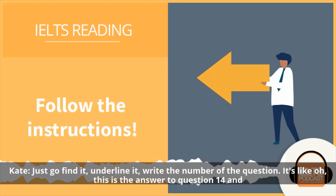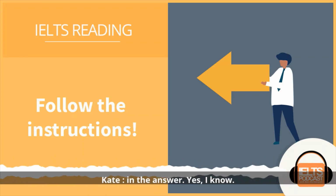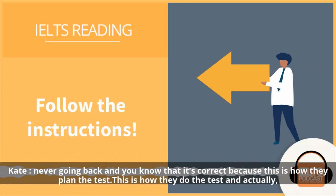Just go find it, underline it, write the number of the question. It's like, oh, this is the answer to question 14. My answer was, let's say, option B or option E. And this is exactly the words that say absolutely the same thing as the words in the answer. Yes, I know, check, never go back. Perfect. The certainty of never going back, and you know that it's correct because this is how they plan the test. This is how they do the test.